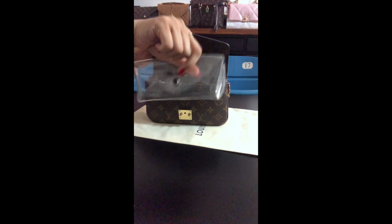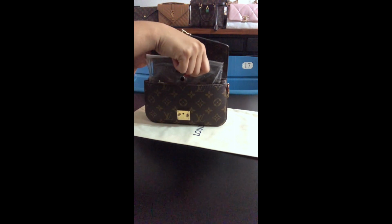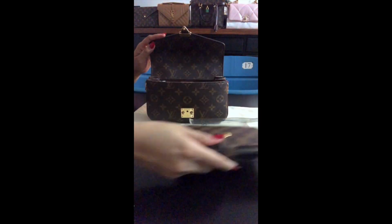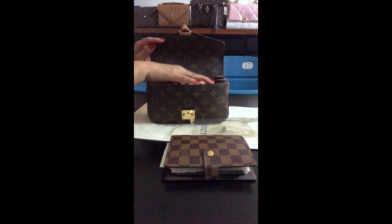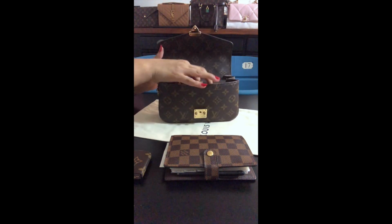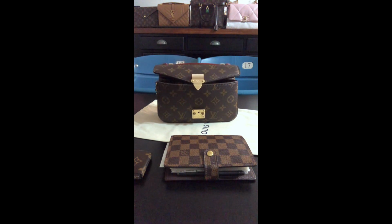This is a medium size sunglass holder, but you can see it doesn't fit, at least not in the front pocket. I can take out the agenda and the key clay. It may fit in here, because this middle compartment, yeah, so my sunglasses fit fully in that middle compartment. The middle compartment is your compartment.